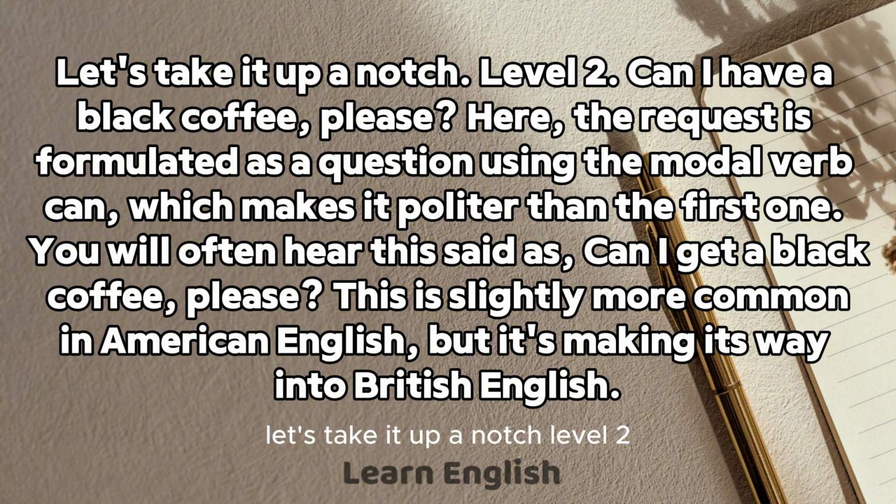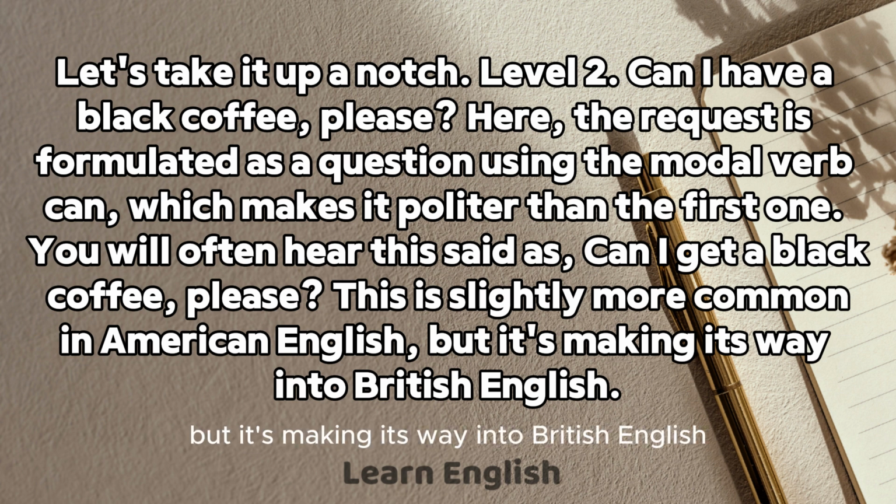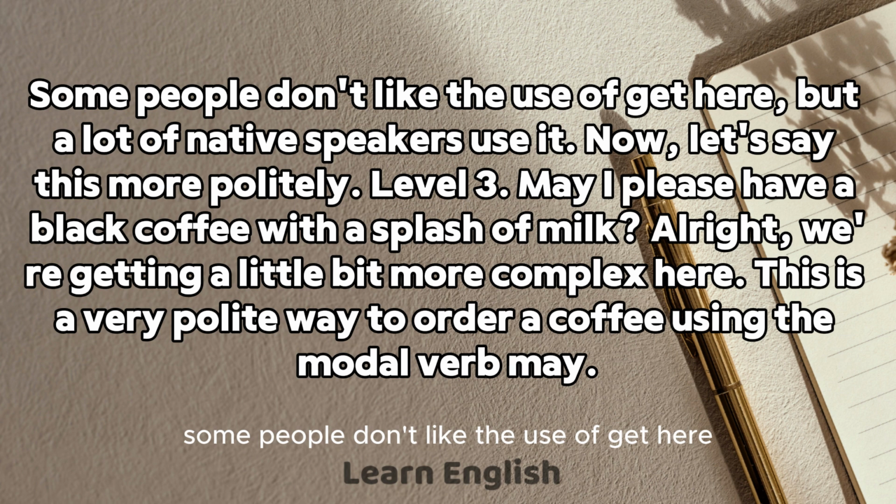Level 2. Can I have a black coffee, please? Here, the request is formulated as a question using the modal verb can, which makes it politer than the first one. You will often hear this said as, "Can I get a black coffee, please?" This is slightly more common in American English, but it's making its way into British English. Some people don't like the use of get here, but a lot of native speakers use it. Now, let's say this more politely.